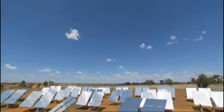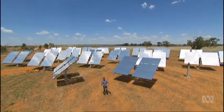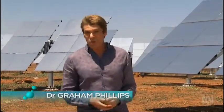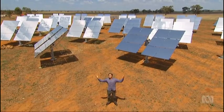The sky's clear, the sun's shining, and today we're going to find out about a new kind of solar cell. At the moment, it's the most efficient cell in the world, and it was invented right here in Australia. It brings space technology down to the surface.